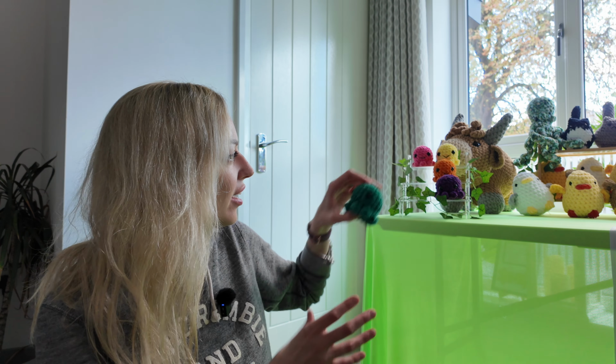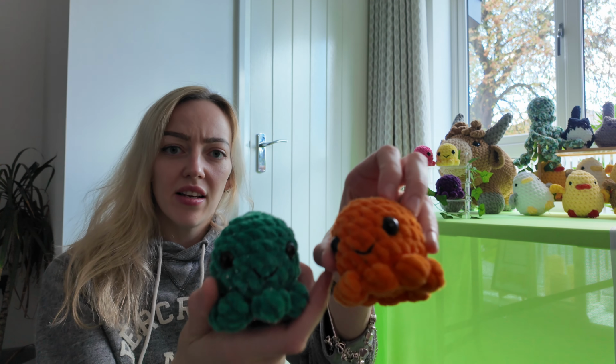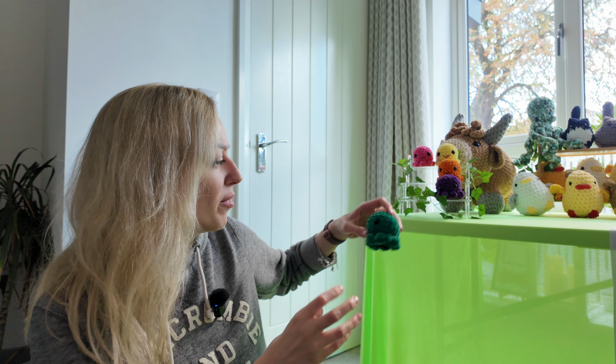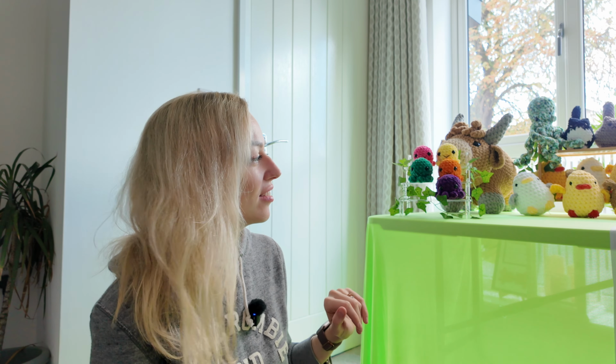So I have been making a couple of these. These are the All From Jade little mini octos. I've only got 5 at the moment. So because I like to stress myself out, I'm going to try and get to 10. So it shouldn't take too long, but I'll probably do that at some point tonight.